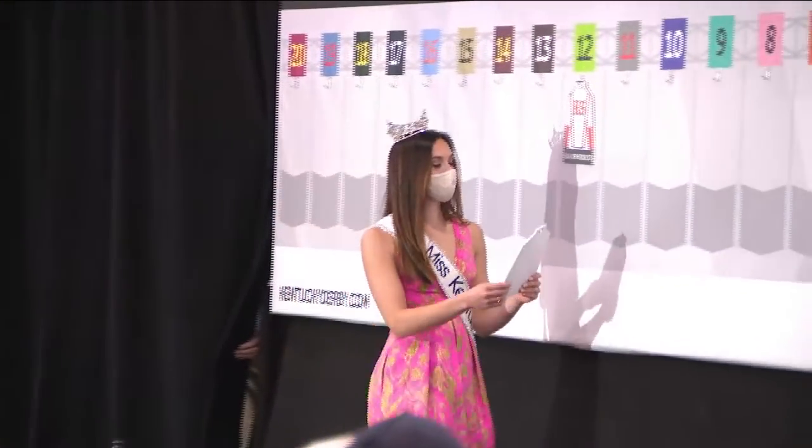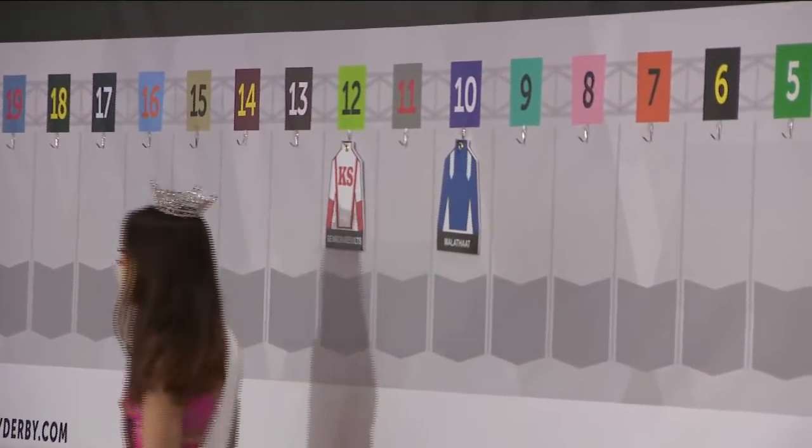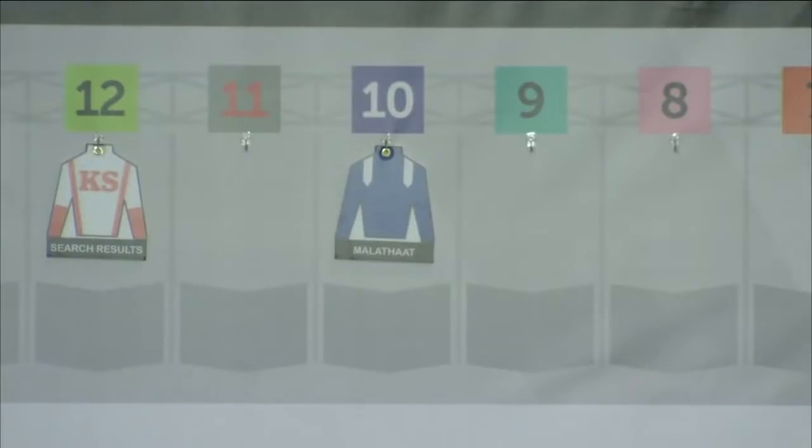Number 10. 10, Malathat, John Velazquez. Number 10 is Malathat for John Velazquez and Todd Pletcher. It's a word that actually means good feelings or pleasure. She's an undefeated daughter of Dreaming of Julia, who was fourth in the Kentucky Oaks back in 2013. Todd Pletcher has called her, quote, a star leading into this year's race. Malathat, number 10.